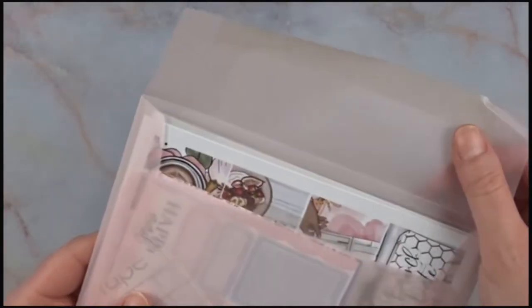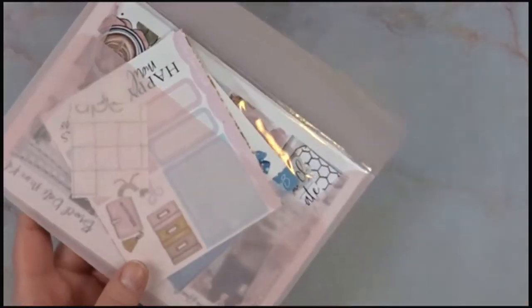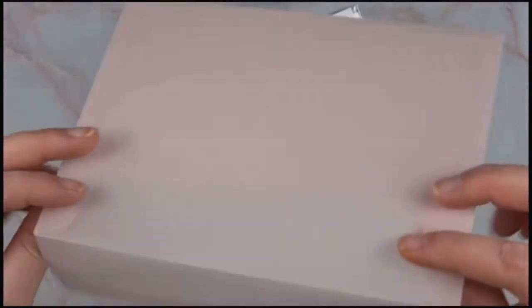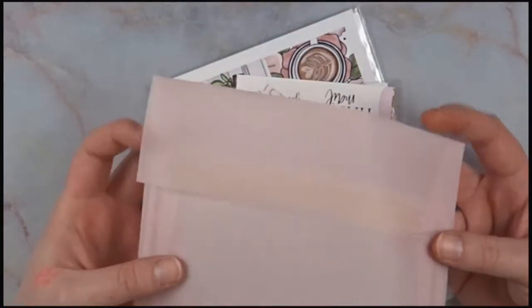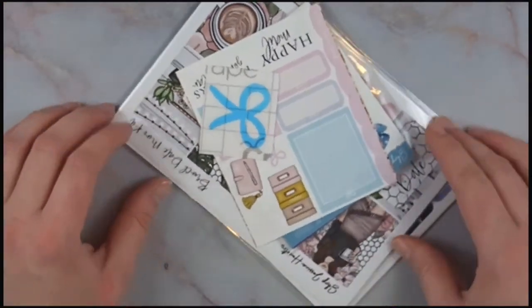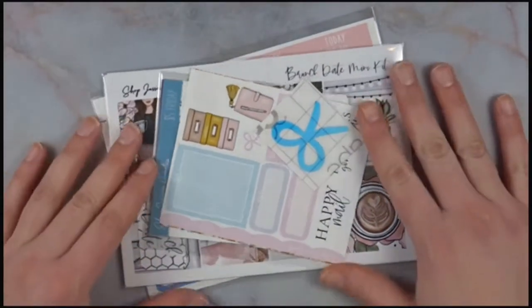First off, look how beautiful this envelope is. It's so pretty. I did see that this is from Jessica Hartz Stationery, and I saw that she was going to send everything in this adorable pink envelope. It's just pink, but the fact that it's a vellum-ish kind of material is something different. It's cute. So I was like, yes, then I have to order something even more because I want that envelope. So this is what I got.